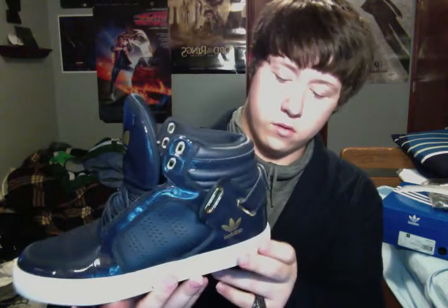These Adidas, what are they called? Adi Rise Mid. Yeah, there was a strap connecting to it, but I just took it out. Got a little muddy because I was outside today, so I'll clean that off. But yeah, just some Adidas.